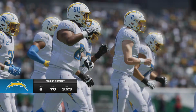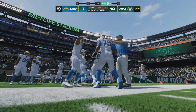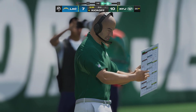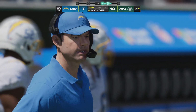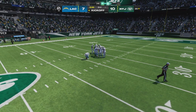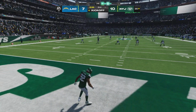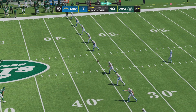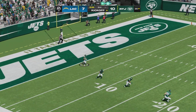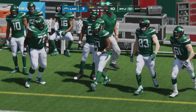Extra point up and good by Dicker. And that'll cut it to 3 at 10-7. So that drive in total 8 plays. And it was Keenan Allen who finished it all off with the touchdown reception. So after the touchdown, here's Dicker out to kick this one off. And he's up past the 20 to the 22-yard line.